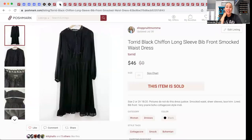This Torrid dress, if you follow along, if not, hi, welcome. My name is Amanda. I'm a little crazy hot mess over here. But this was from my most recent ThredUp scrap fabric box, which you just never know what you're going to get in those. That box is $32. This dress alone sold for $46, therefore recouping the entire box purchase, and gave me like $2 profit. And I haven't listed anything else out of that box yet. There was that really cool Anthropologie robe. It's in my pile to get listed.